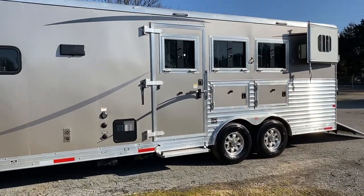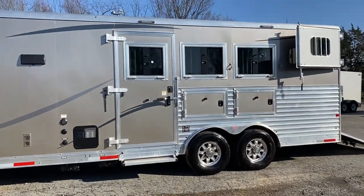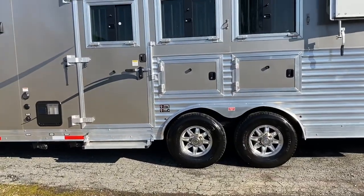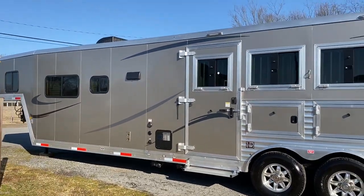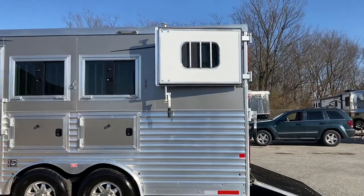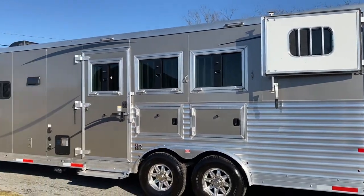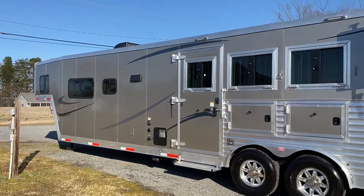So this does have an escape door. Step at the escape door. 3 drop windows with bars. 2 mangers. Doors with storage. This does have upgraded tires. So this does have the G-rated bigger tires. So there are 14 ply. Also, let me point out there's load lights on both sides of the trailer and on the rear with switches. Pewter in color. Again, 8 wide, 7'6" tall.